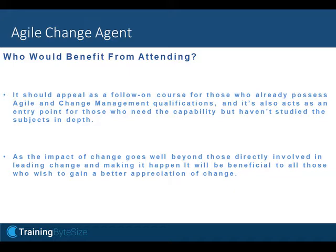There's 2 key groups, really, Martin. It should appeal as a follow-on course for those who already have the Agile project management and change management qualifications, but it also acts as an entry point for those who need the capabilities but haven't studied the subjects in depth. Now, the impact of change goes well beyond those directly involved in leading change and making it happen.